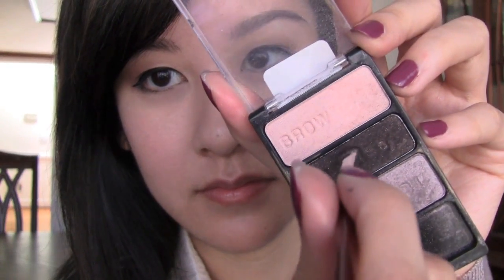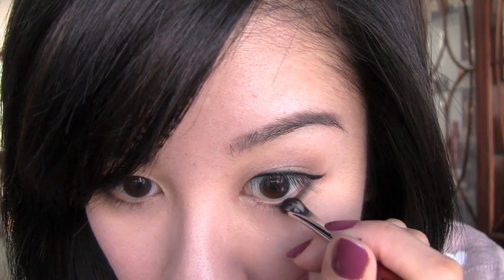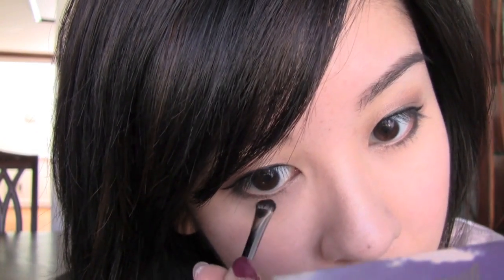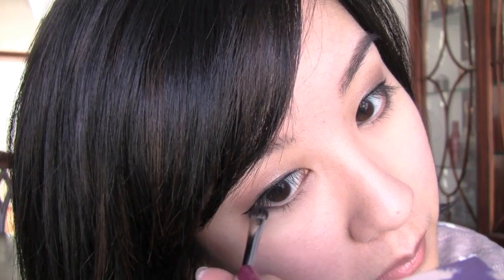Now using a short shader brush, I'm going to go into this dark blackish brown color and then just dab it really close to the lash line. This is going to help our lower lash line look a little fuller, which is always a good thing. So I'm just going to apply that, and it's also going to give my eyes more shape as well. And then going into the tan shade, which is a matte shade, I'm just going to go across the rest of the smudged liner and just set that so that it prolongs our eye makeup wear.